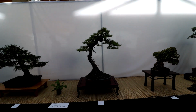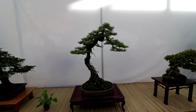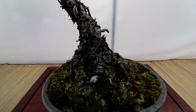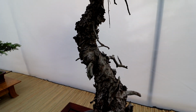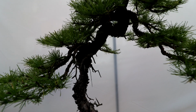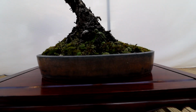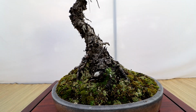Here's an American larch, age 100 years plus, in training 15 years. So this has very, very rough bark on a larch. Look at that. It's just amazing. Dead wood. And a beautiful structure up top. Yeah, an amazing tree. And it's in a beautiful pot too. Old pot with a crackled finish. Yeah, just beautiful.